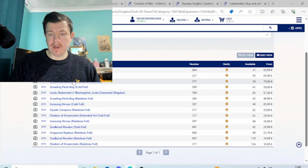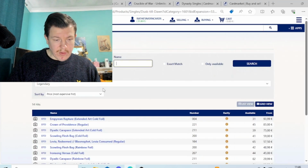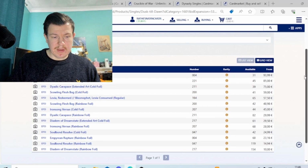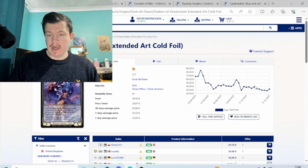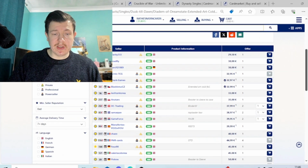The Carapace as well, they got a cold foil, and this one's gone up massively. I mean, I sold mine. Not the Carapace, sorry. What am I looking for? That's it. The Dream State, the Daem of Dream State. I sold mine quite cheap actually. Oh, actually, it's about the same price. In America, it's gone up massively. I sold mine for about 40 euros, so it has gone down.